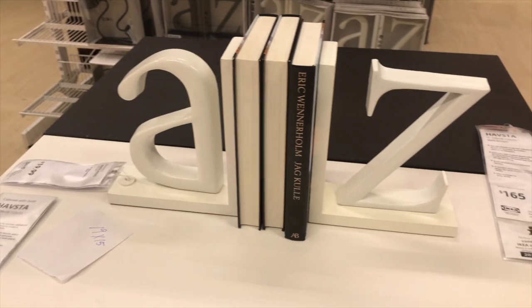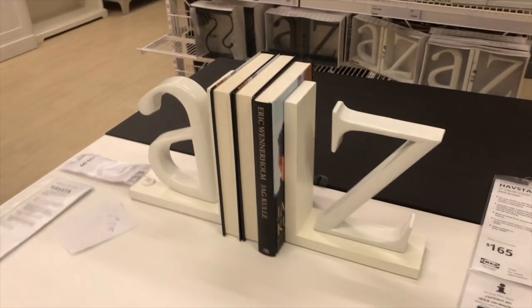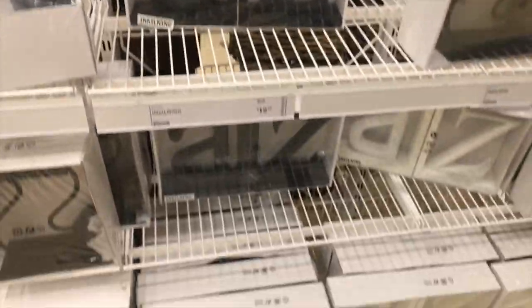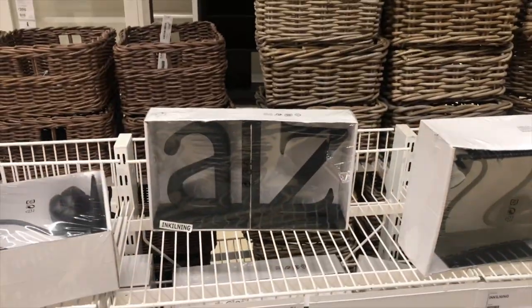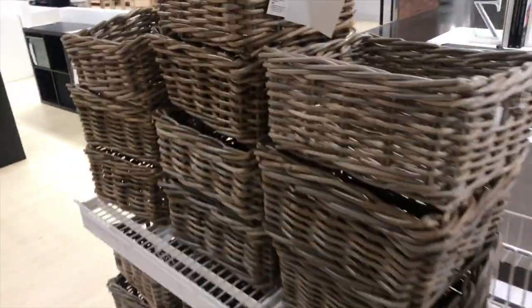I saw these bookends online, just here to actually feel them. They're actually kind of good quality. And then they have them in black as well. I'm not 100% sure this is what I want, but I do want some really pretty and creative bookends. And then they have these baskets here.